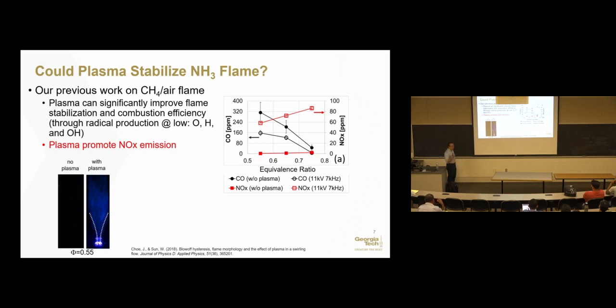That means we improved the combustion efficiency by converting more CO to carbon dioxide. At the same time, we measured NOx emission, majorly NO. As you can see, the red solid symbol shows the NO concentration without plasma. It's pretty low. It's below EPA standard.